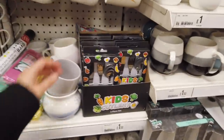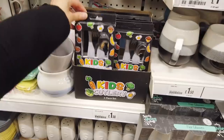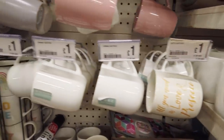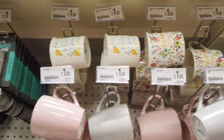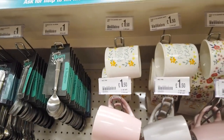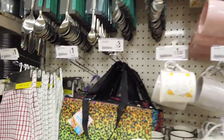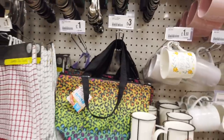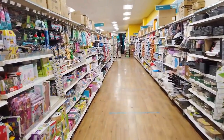We've got some new bits in. Kids cutlery set. 3-piece set for £1.50. Mugs. Look at that one up there. Happy days. Positive. Cup of positive tea. £1.50. They look really nice. Lunch bag bottle holder. That's £3. So that's everything that's new in Poundland.